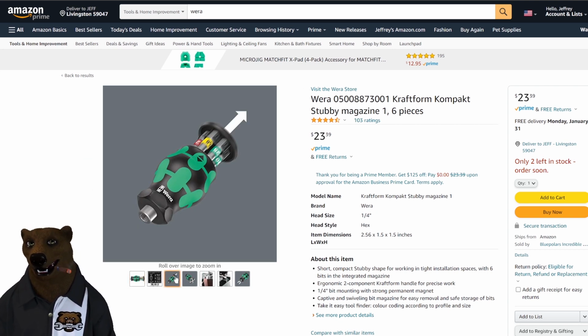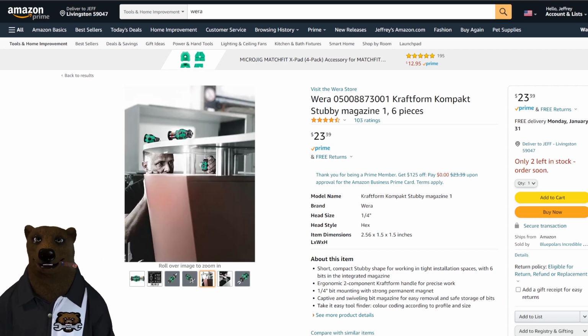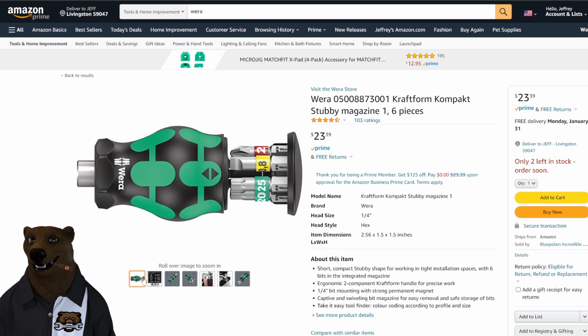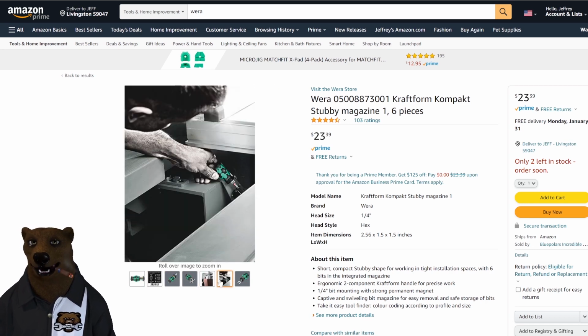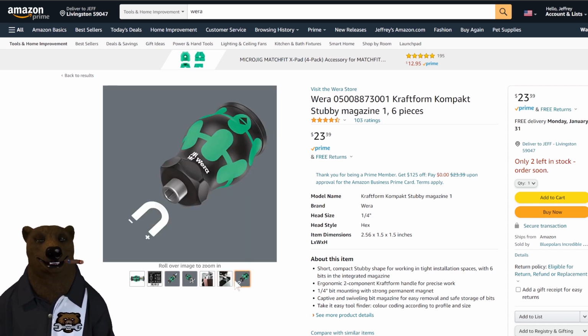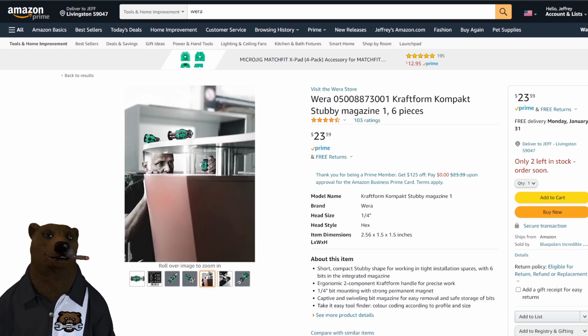Check that out. That is super cool. I may have to pick this up. Look how tiny that little bugger is. And it's that small, and it still has all those bits with it. Look, you get Phillips, you get Star, you get a slotted head. Remember, they're not technically a flat head. That's the screw itself. And it's magnetized to boot for $24.